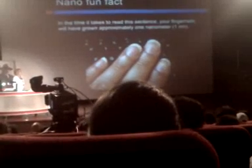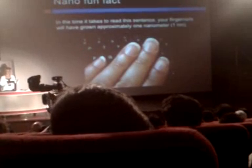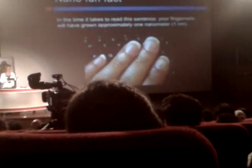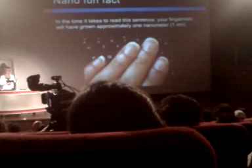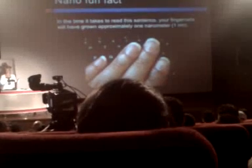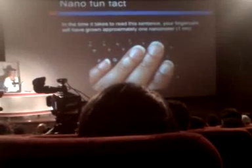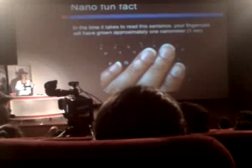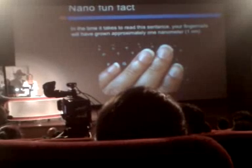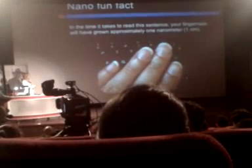A couple other fun ways to think about nanotechnology. I'll give you a minute to read this. I can translate it. In the time it takes to read this sentence, your fingernails will have grown approximately 1 nanometer. So I want you all to look at your fingernails and then look away. Did you see anything? Can you imagine working with things that are so imperceptibly small? That's what scientists who work on a nanoscale do. They work with things that small, that tiny. And I'm also hoping that, because this one is a fairly easy one to remember, that in addition to small, different, new, you can remember this and share this with people afterwards when you leave the laboratory.